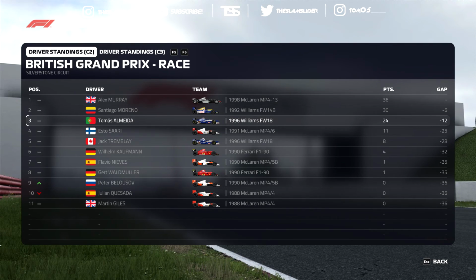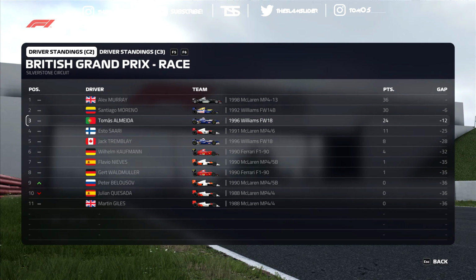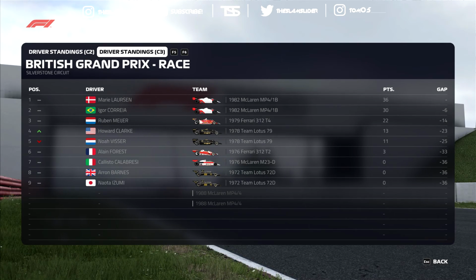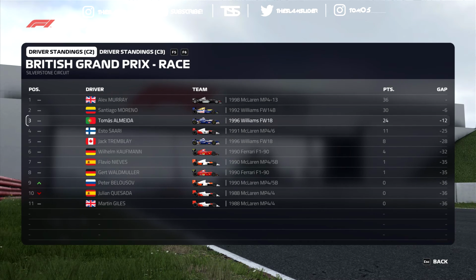We have four rounds to go, and I think third place is sealed. That is what we need to get the gold medal. And in the other championship, you guys want to see the F2 McLarens dominating. So McLaren dominating this championship.